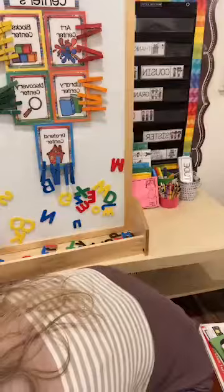But I also use circle time to teach the centers. So for example, blocks is a really good one. I read a book about the center during circle, and then we do some kind of anchor chart or some kind of quick activity.